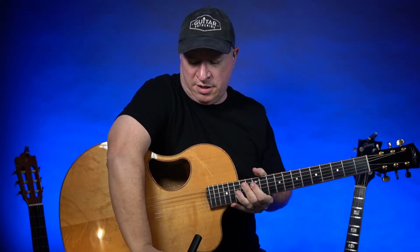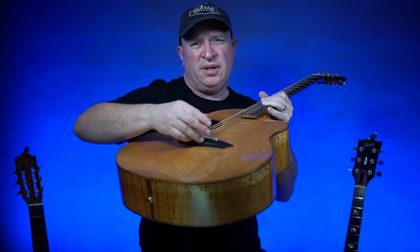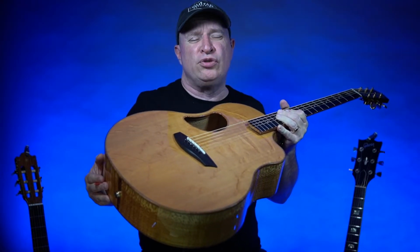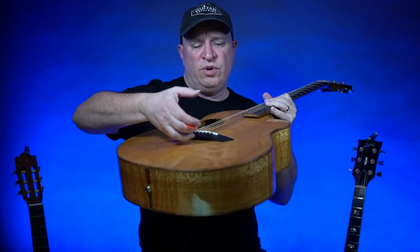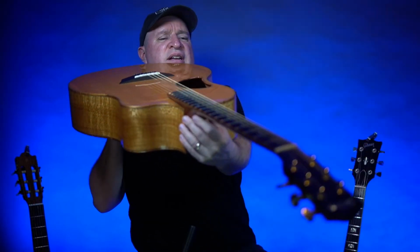Okay. You want to check the bridge right here. Sometimes this bridge will start coming up, and if that's got a little gap right there, you got some bad mojo. That means your bridge is not where it needs to be. So you want to check definitely right there. Make sure there's no gap right there. You want to look down that neck and see if there's any twists and bends in that neck that are significant. A lot of times you can't tell that.